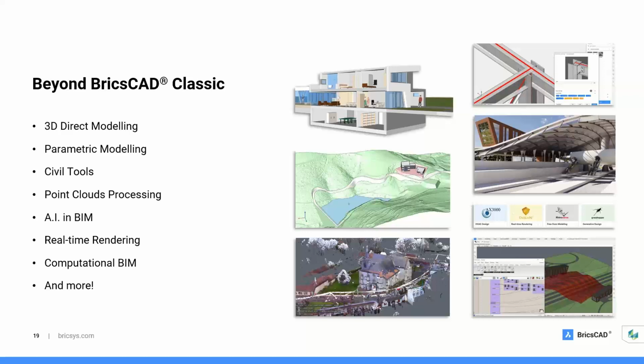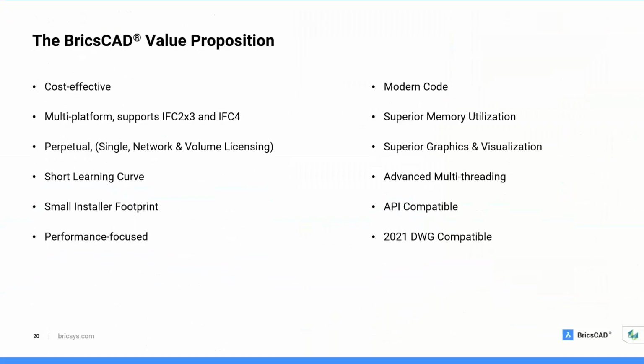And then there's AI in BIM. So we have AI in our drafting, we also have AI in BIM. And then we have real-time rendering with some applications that are integrated inside BricsCAD, specifically Enscape. And if you are into computational BIM with Grasshopper, we also have an integrated application for that. And of course, there's so much more that we can do.